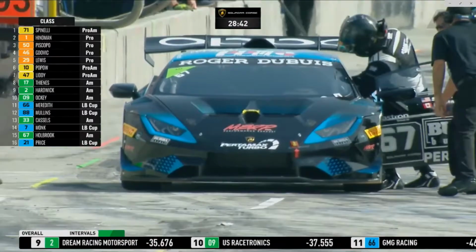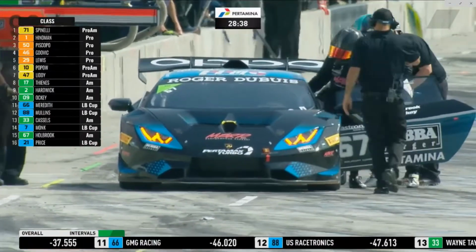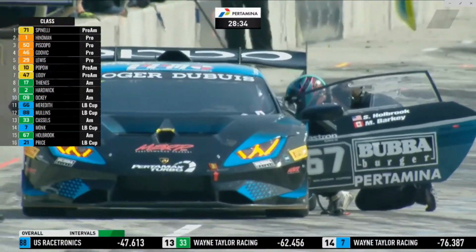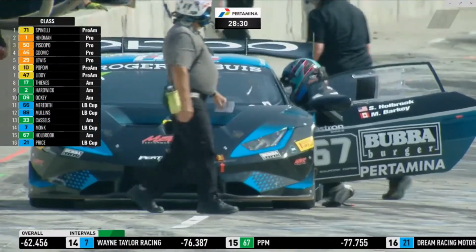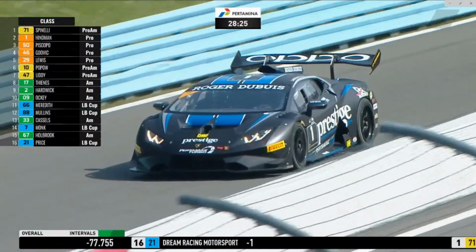So now it remains to be seen what happens with Spinelli, Hinman, Piscopo, Godovic and Corey Lewis. Pro-Am and Pro, you must have a teammate. Am and LB Cup, you can drive solo, but you still have to come into the pit lane. You can't just keep driving around. That would be a massive advantage.